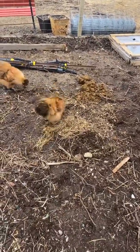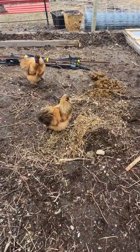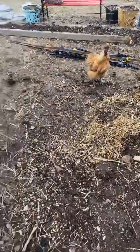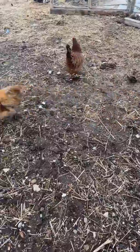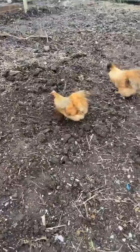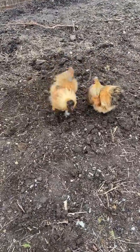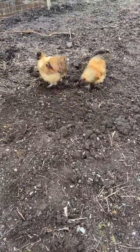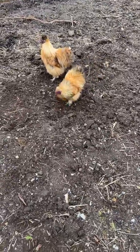What they're doing right there is breaking that down. These chickens aren't very destructive. The other ones can tear stuff apart and eat all the seeds, so I don't usually let them in too long. There, they found a worm. He's going back for it. Oh, got a bug.